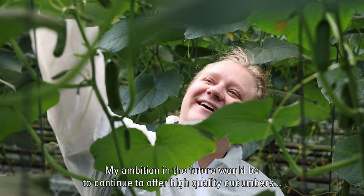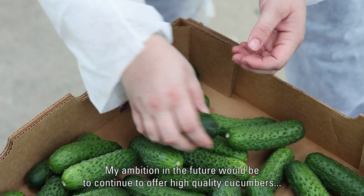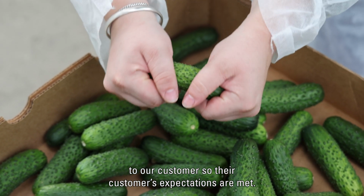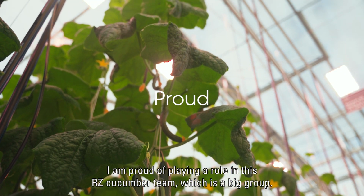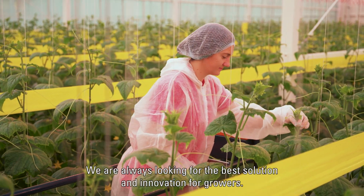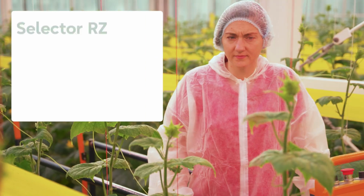My ambition in the future will be to continue to offer high-quality cucumbers to our customers so their customers' expectations are met. I'm proud of playing a role in this Rijk Zwaan cucumber team, which is a big group. We are always looking for the best solution and innovation for our growers.